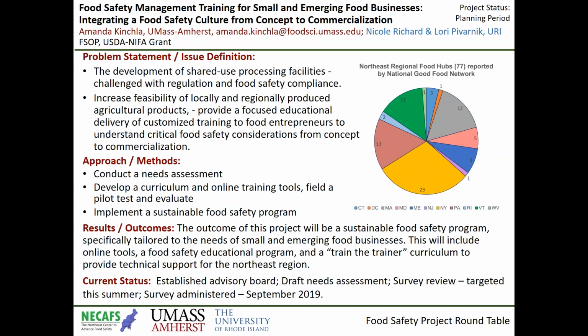And the project overall, the PIs, as I mentioned, are Rhode Island and Massachusetts, but we've got a whole host of partners to help us see this through. We've got several different regional food processing centers in the Northeast, regulators with boards of health, processors, and actual entrepreneurs that are part of our team to help make sure that we get this right throughout the development so that we can really make it a valuable tool for this audience.